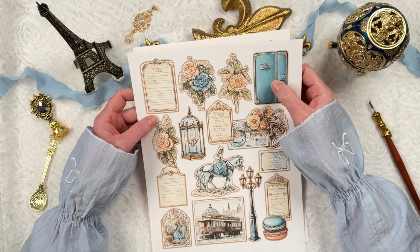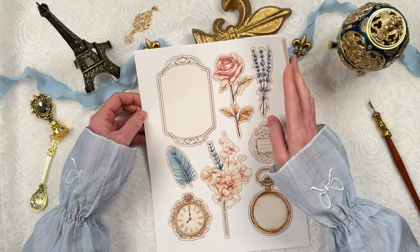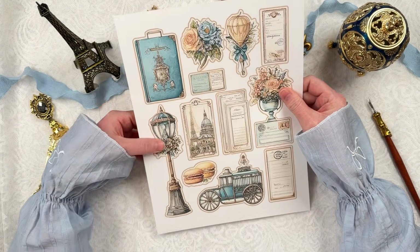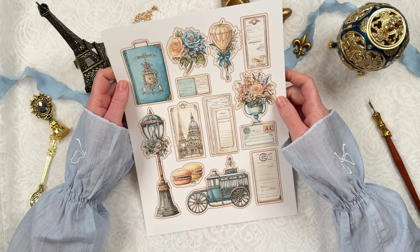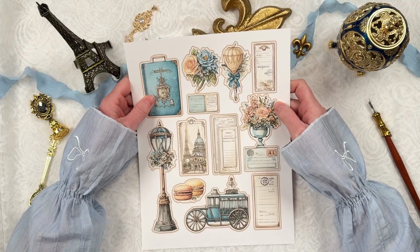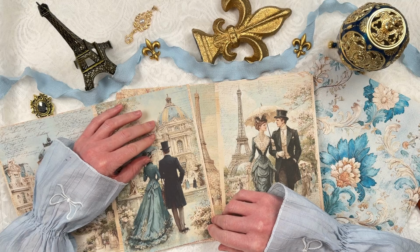A little notebook cover. Macarons, of course, and some more tags and some lavender. Here, this beautiful street light and the first station wagons here. Another suitcase here. Oh, how pretty. And so, our first stroll through the City of Light concludes.